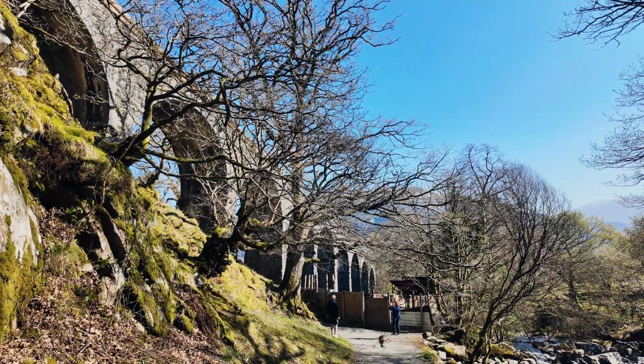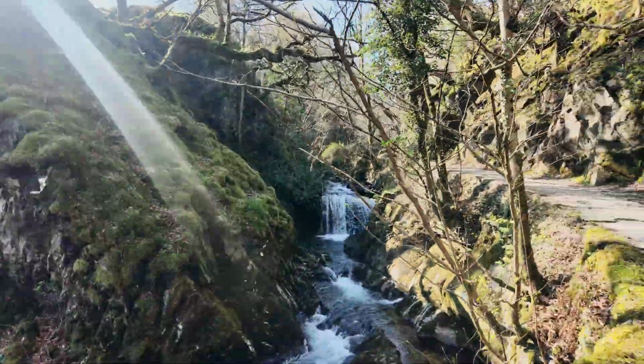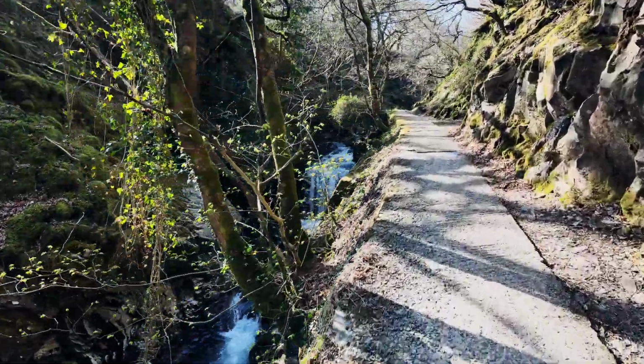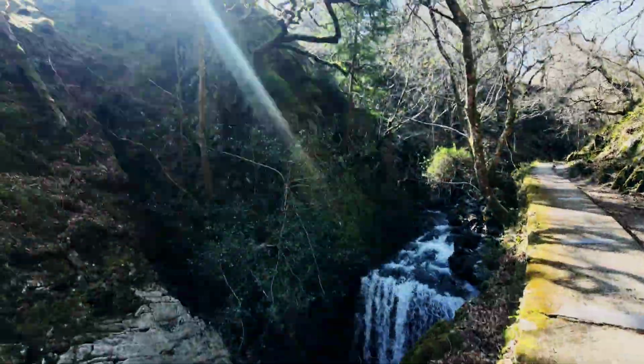As you can see, we have the viaduct behind us, and then we have part of the first part of the waterfall, which is just right here. Isn't that cute? Lovely. The sun is beaming as well.